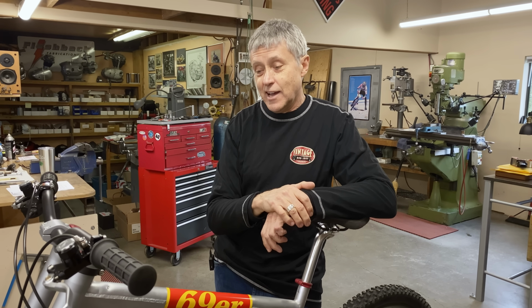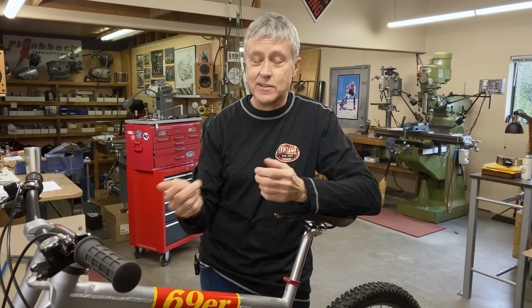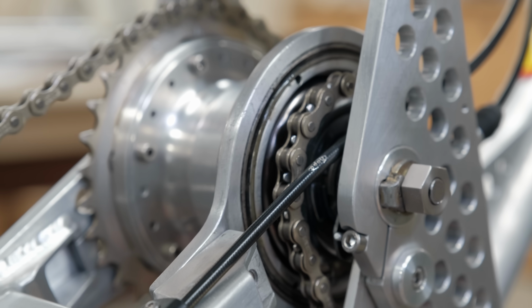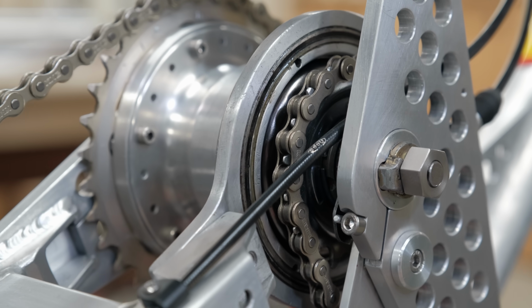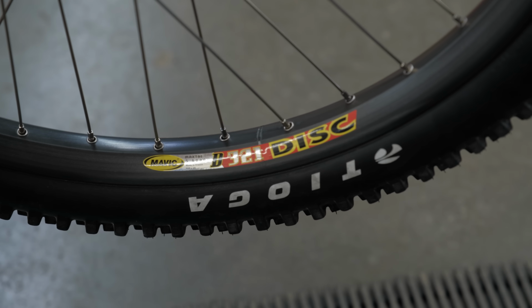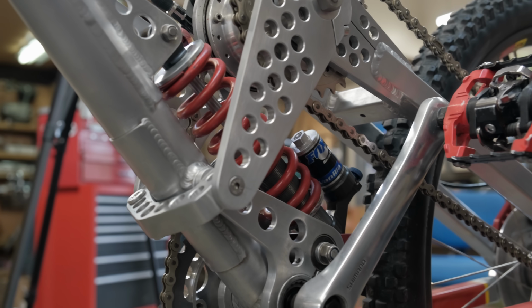So I became the fourth owner, and I went there. I did not expect to meet Chris, didn't take any money, but he let me take all these parts anyway, and he told me that he needed a shock, he needed some tires and some other parts. So we basically did a trade. That's how I got the 69er. Now that I had the bike in my shop, I had to start finding parts. So I went on eBay, and the rims came from Norway. The shock, the Fox shock, it came out of Finland.